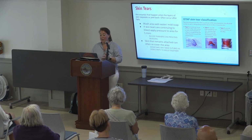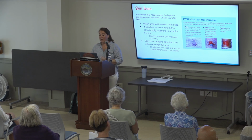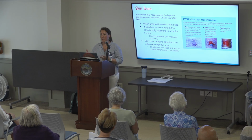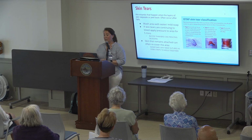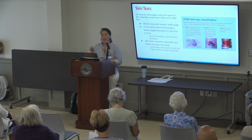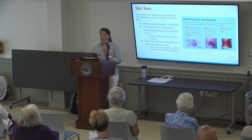So depending on the size of it, we have different classifications here. Like the type 1, there is a good approximation. So likely we can steri-strip those depending on the size of it. The doctor may put in 1 or 2 stitches just to hold the edges together to protect the tissue underneath and hope for the best that they'll heal back together. The type 2 is where you actually have lost a section of the skin, so there is an open area that is no longer protected by whatever skin flap is left. And then the type 3 is where all of that tissue is gone.